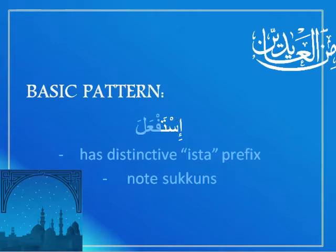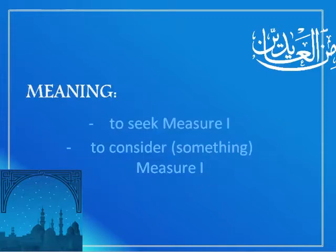Alright, so now you know how to make it. We're going to get some practice on pronunciation of this because it is very important. But now you want to know the meaning. What does this thing mean? Measure 10 has two distinct meanings, and oftentimes it means both of these at once, but you will see as we go. It means either this, to seek whatever measure 1 is, or to consider something to be whatever the measure 1 is.